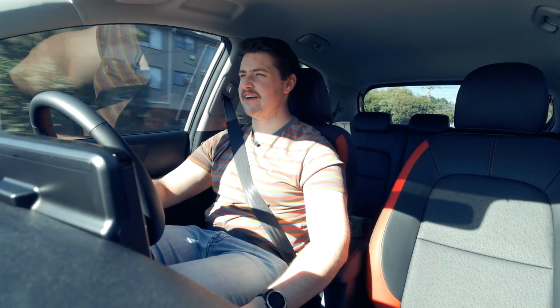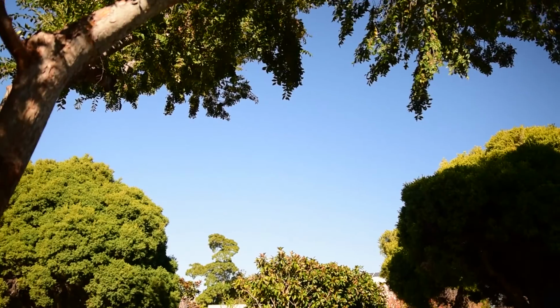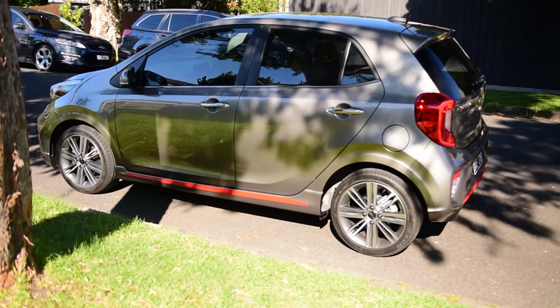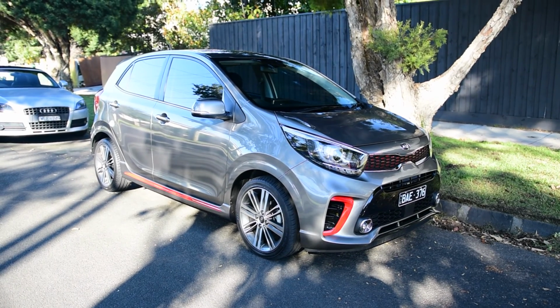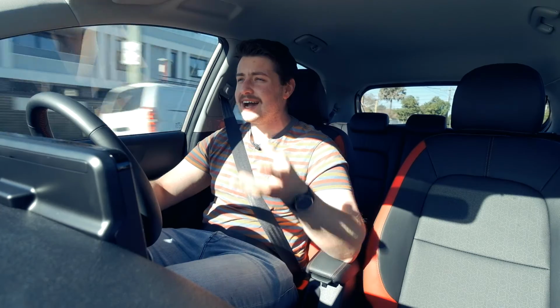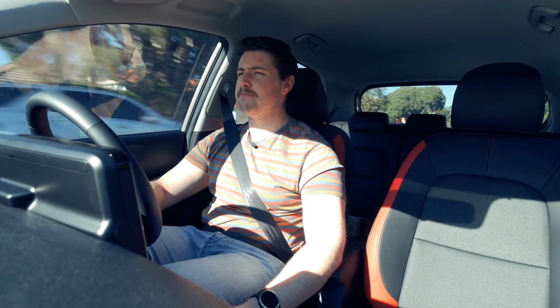60 kilometers an hour again. Overall, I love the way that the Kia Picanto GT looks. I think it looks really sporty, masculine, mean, and it is exactly what I would be looking for if I was wanting to buy a budget car, because I don't have to compromise on looks. It looks really nice. What do you guys think of the Kia Picanto GT?